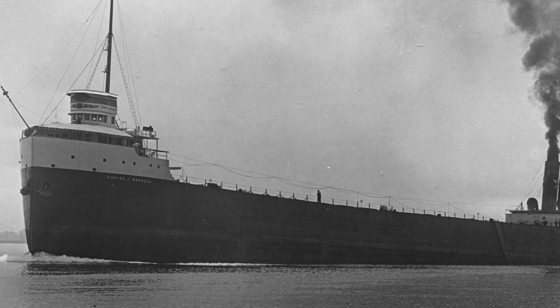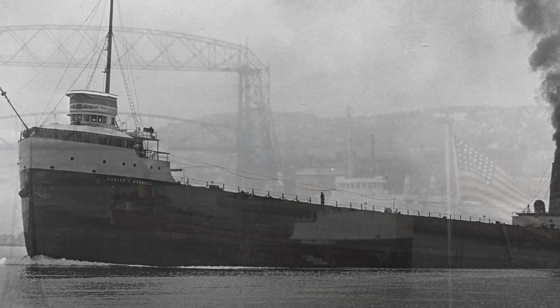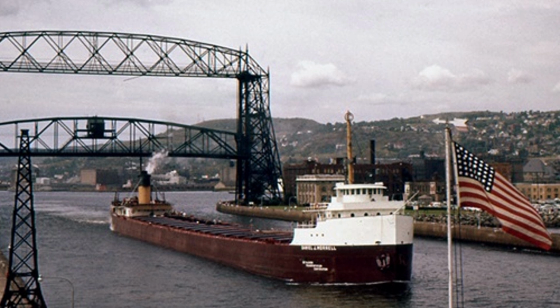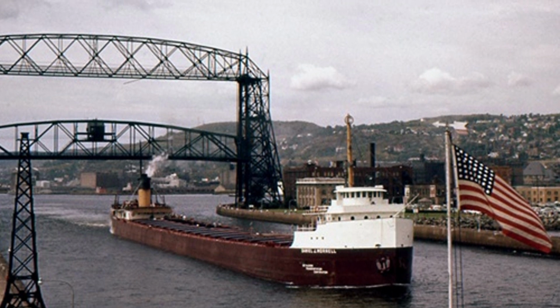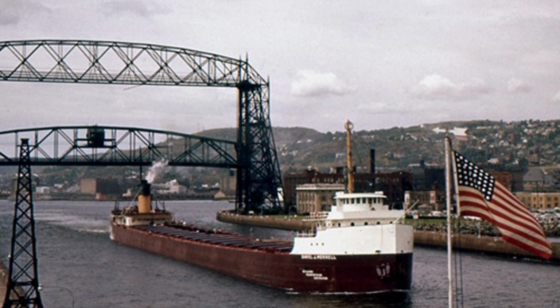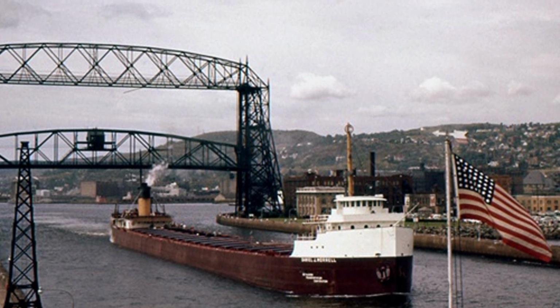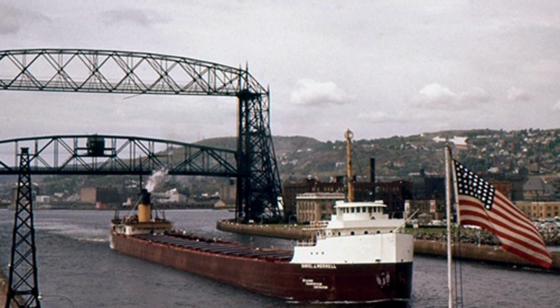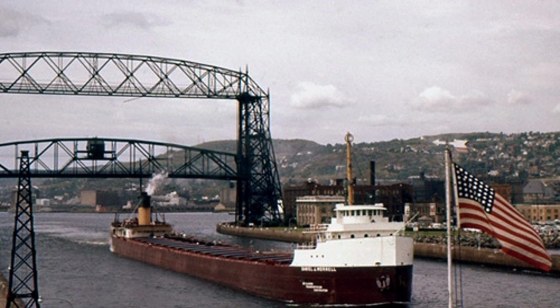SS Daniel J. Morrell left Buffalo on November 26, 1966 at 11 p.m. Eastern Standard Time, and SS Edward Y. Townsend left at 3 a.m., also empty, to retrieve the cargo from Taconite Harbor, and then they'd finish their round trip after successfully picking up the iron ore they needed. However, you and I both know that's not how this trip is going to go.